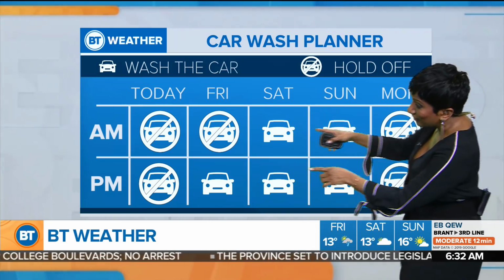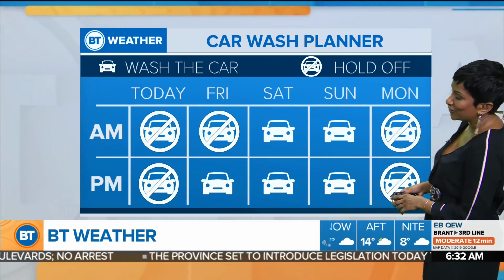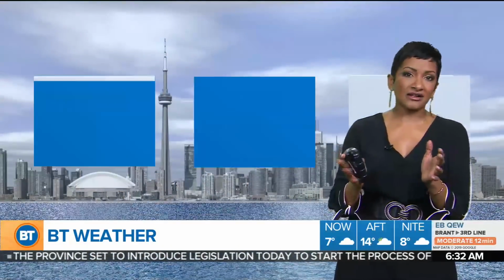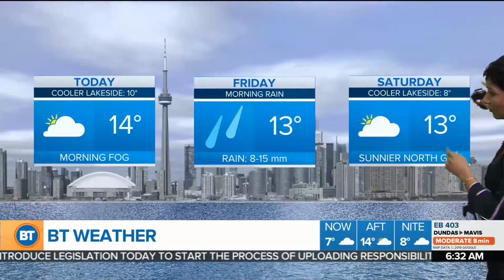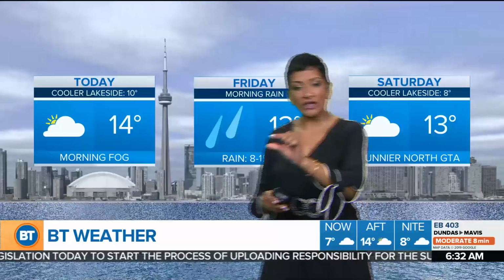I will say you can probably get in a car wash or two here throughout the weekend because we'll have a little bit of a stretch there of dry weather. It's not going to be very long-lived, though. So there's that rain for Friday, most of it falling in the morning, and then Saturday, lots of cloud lingering right along the lake. We'll have more sun as you go north. So 13 degrees, could squeeze out a 15 for places like King City and Woodbridge. But back down to you, Mel.